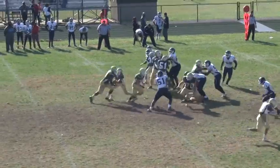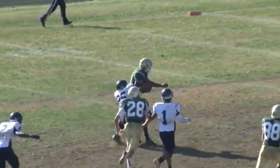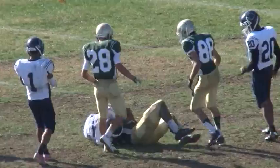Fourth quarter we go. Watch Atlin dragging all sorts of tacklers here for the 24-yard gain and a first down to the Collegiate 14. He is just a workhorse, folks.